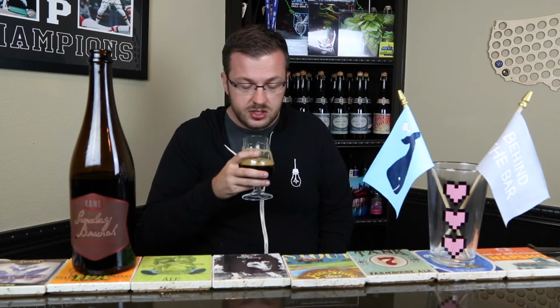And you're getting this creaminess from it. And I don't know if that's the milk porter aspect of this, if they're using something to bring that element out. Jesus.